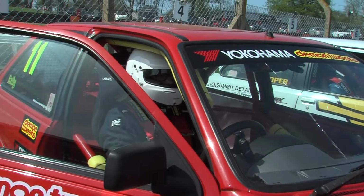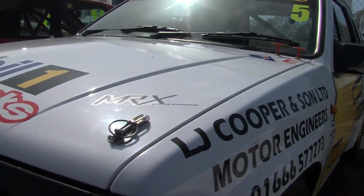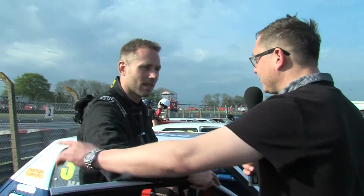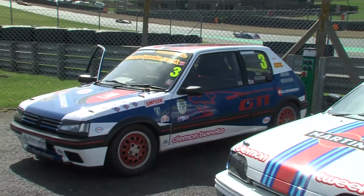Hello and welcome to Brands Hatch for the season opener of the Demon Tweeks and Yokohama Classic Stock Hatch Championship. Now, Matt Rosier, the 2015-2016 champion, has put it on pole. Matt, you nearly clinched the title last year. It was near, would have been three in a row. You put it on pole. Could be the same this year.